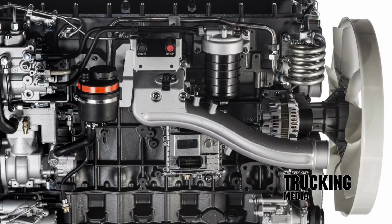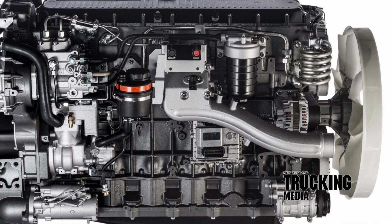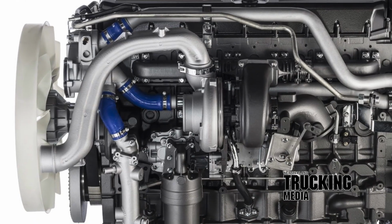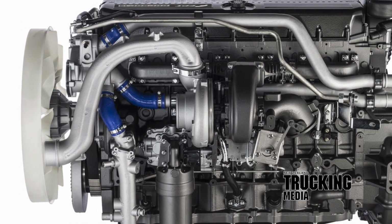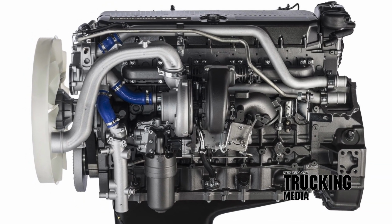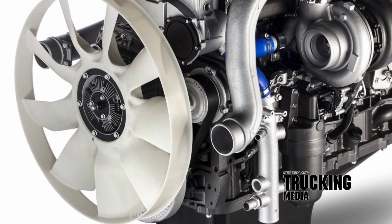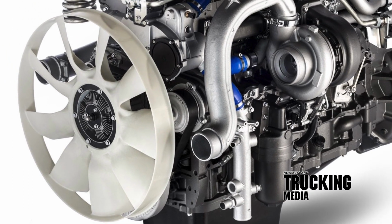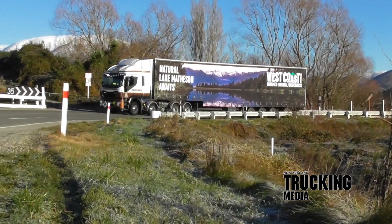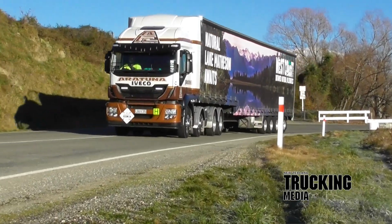The Cursor 13 is a well-proven furnace. The 373 kilowatts, 500 horsepower arrives at about 1550 RPM, and the top torque figure of 2300 Newton metres, 1696 pound-foot, sets off at 1000 RPM and shows no sign of departure until 1500 RPM. So both critical numbers handshake and wave goodbye to each other when they're both at almost the top of their respective games. It's very PACCAR MX-ish in its profile, behaviour and a lovely engine note as well.